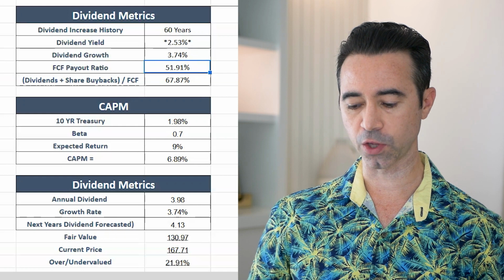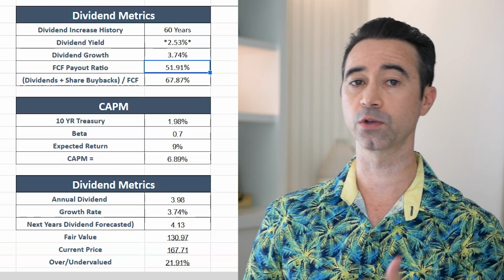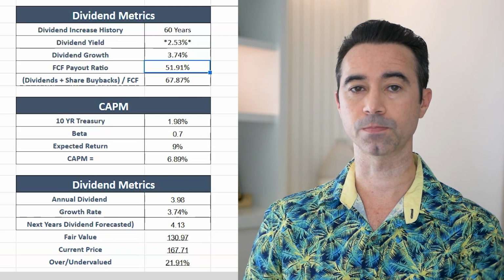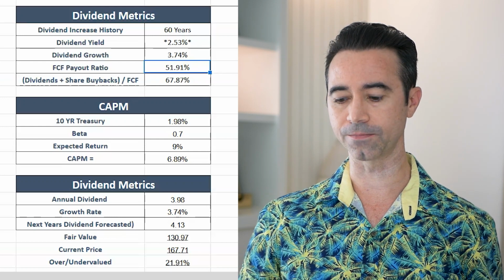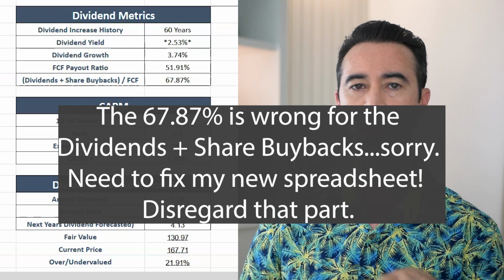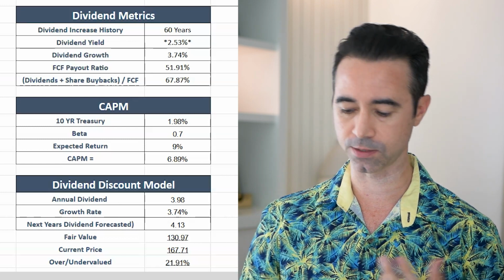There's a free cash flow payout ratio. So basically what this is, how much free cash flow does the company earn and what percentage of that free cash flow is paid out in a dividend. So 51.91%. 51.91% is totally fine. So next thing I'm doing is actually what's called a dividend discount model. It's a valuation strategy. It's going to help me find a potential target price for Johnson & Johnson.